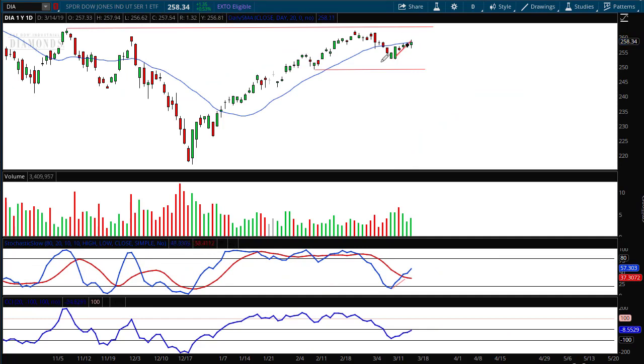There was nothing here when I drew that line last Friday, and the end of the line is my target. When I draw a diagonal line like that, my target is the end of the line, and the end of that line brings us to 258.62. And if you look, we closed right at the end of the line on my target. Absolutely amazing how accurate candle charts are.